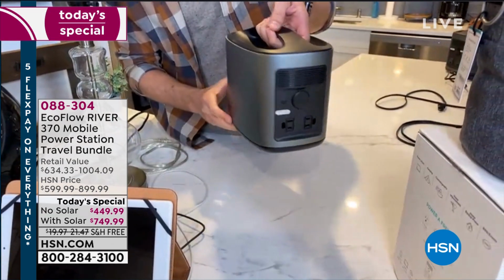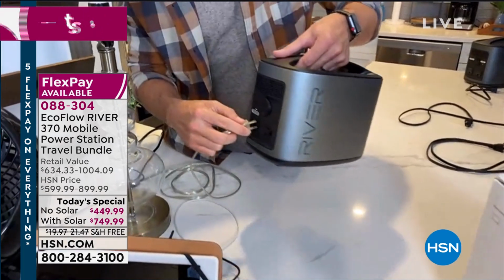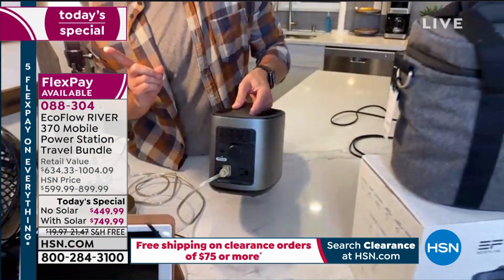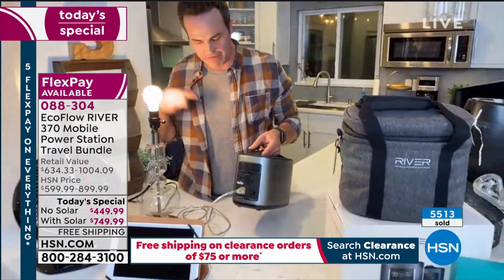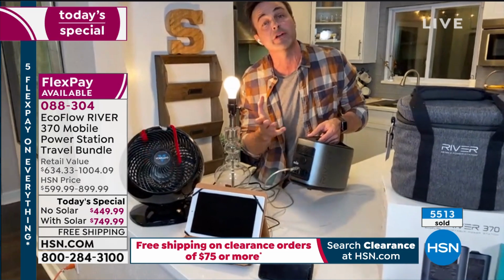So again, we're going to go ahead and activate the power. And if I were to lose power, a lot of times, scary enough, it happens at night. Let's go ahead and plug in our light. We see our light just came on. We're going to see my fan here, because we're in Florida. It's a little hot, but if I were up north, it could be a small heater even.